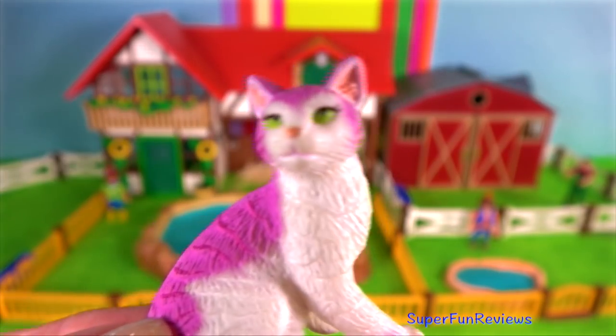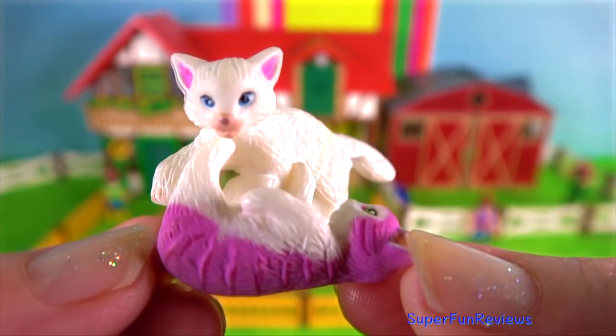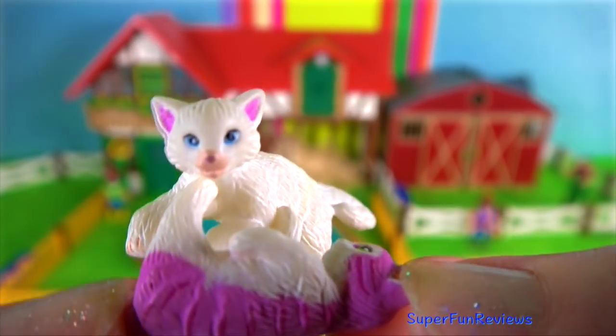Princess, our farm cat. She has sharp teeth and claws and is a great hunter. And here's her two kittens.